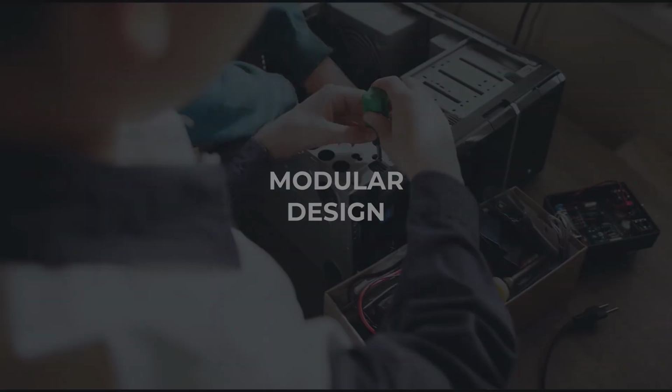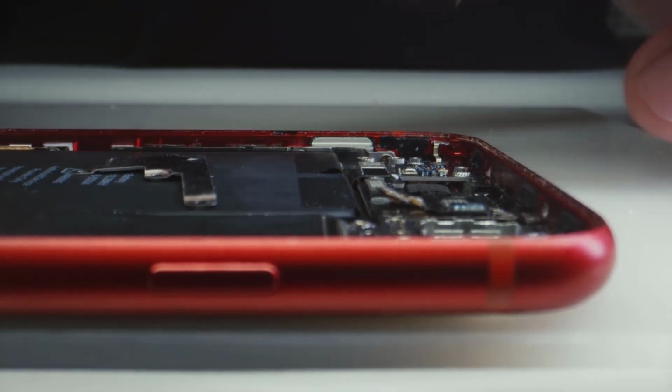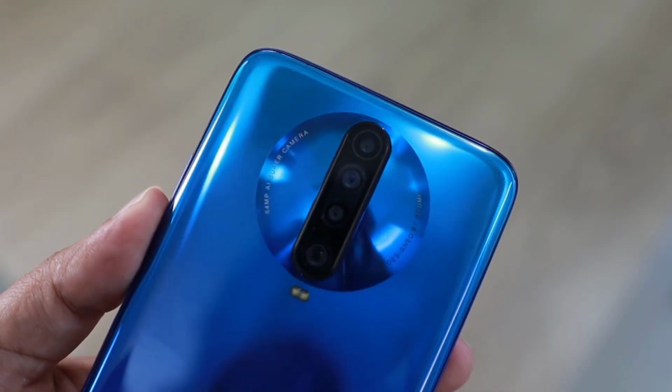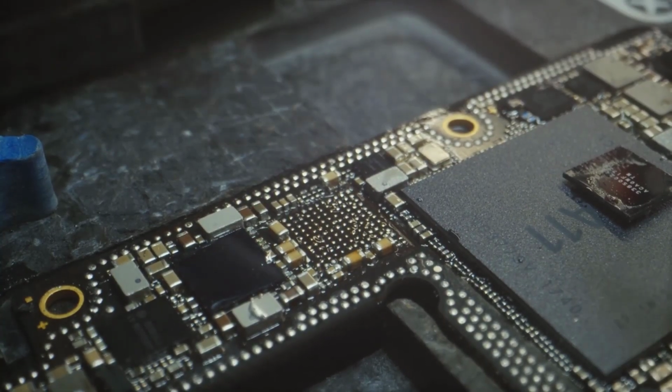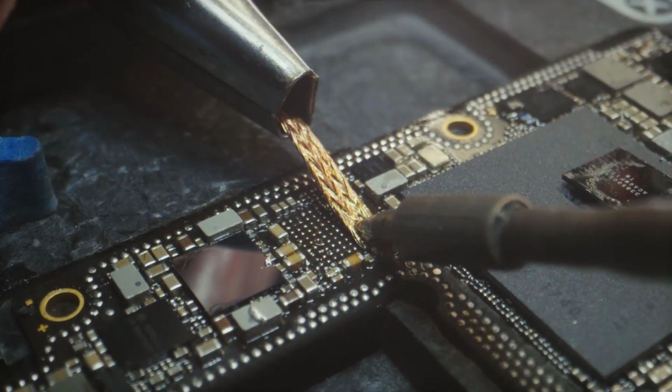Modular design. Imagine a smartphone designed for constant evolution. Agile Manufacturing promotes modular designs, allowing components like the camera and processor to be easily upgraded. This means your device can keep up with the latest technology without the need for a complete overhaul.